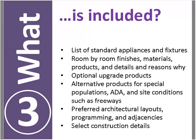So we put together an Excel spreadsheet of standard appliances and fixtures, some of those specifications that Alexis and Brita were talking about, also finishes, materials, adjacencies, architectural layouts, and details. A lot of this just came out of things that have worked well and not worked well for us in the past.